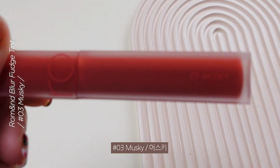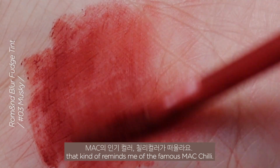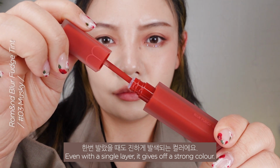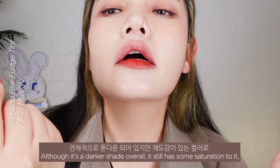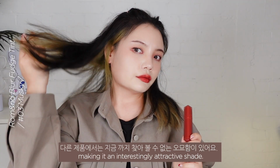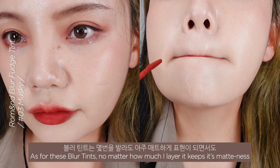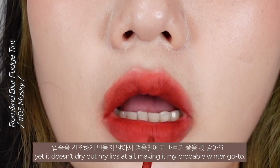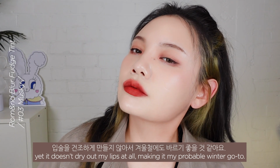Number 3. Musky. Musky is an orange-red brick color that kind of reminds me of the famous MAC Chili. Even with a single layer, it gives off a strong color. Although it's a darker shade overall, it still has some saturation to it, making it an interestingly attractive shade. As for these blur tints, no matter how much I layer, it keeps its matteness, yet it doesn't dry up my lips at all, making it my probable winter go-to.